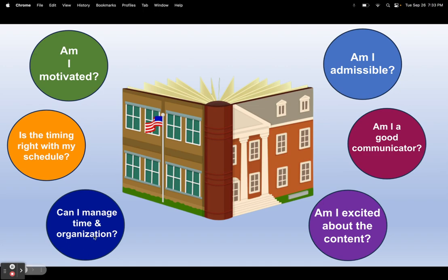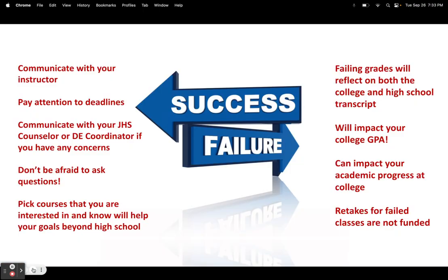We mentioned time and organization management. We want you to be excited about the content of the classes that you're taking to help keep you engaged. Communication is going to be key, and we'll talk about that some more in a quick second. But are you admissible? And we'll talk more about that in part two as well, in terms of the criteria to be accepted into the college partner. It's very important that you understand that when you take a dual enrollment class, it has repercussions, both good and bad, for your high school transcript and again for that college transcript, which never goes away.